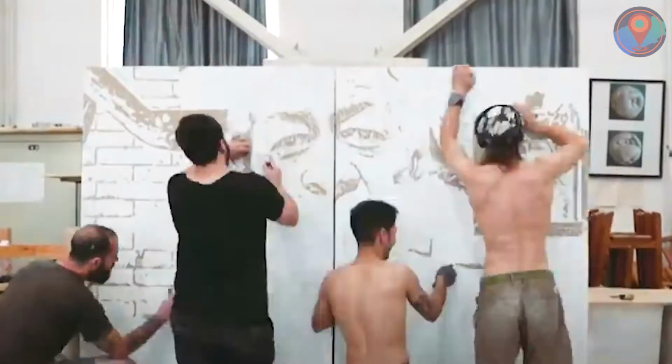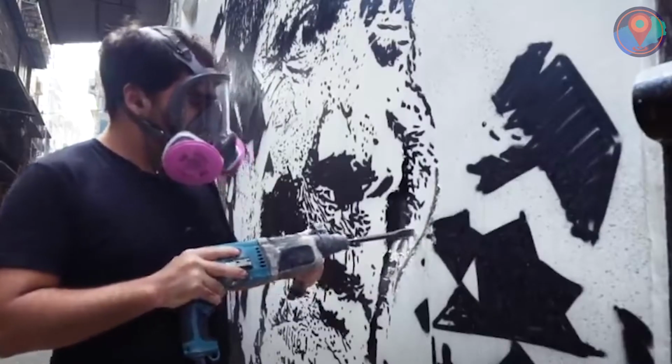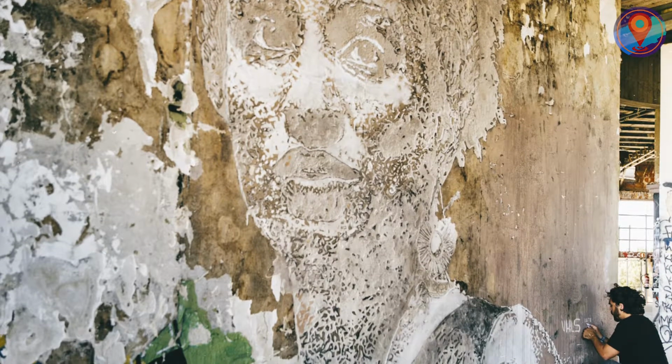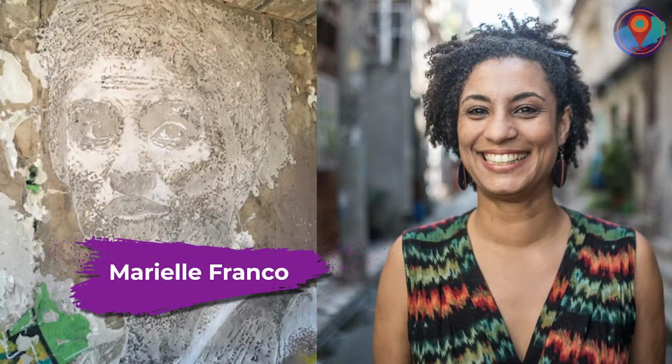He first paints over the dilapidated walls and sketches the different depths before carving it out using his power tools. For Vils, part of the excitement is the unpredictable nature of the materials used in the walls he turns into canvas. One of his most significant works is the portrait of well-known human rights advocate and politician from Rio de Janeiro named Marielle Franco.